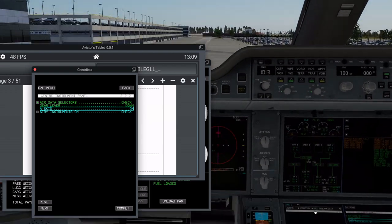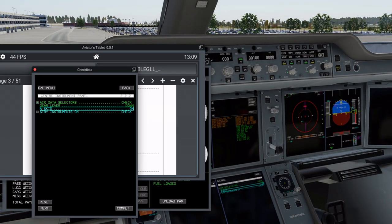Gear lever is down. While we're here, we will flick the anti-skid system on. I don't think that's actually a flick switch like that in the real plane. I think there's either a button or some kind of setting somewhere.